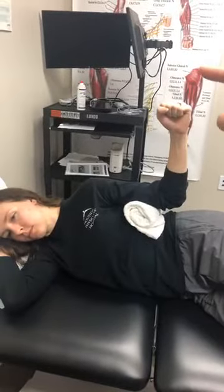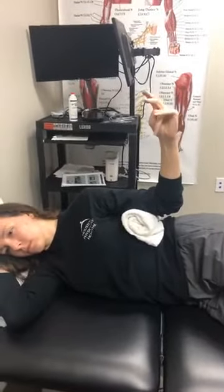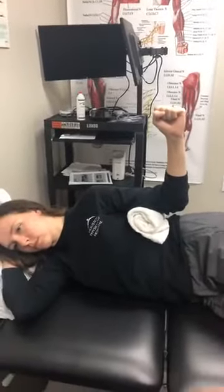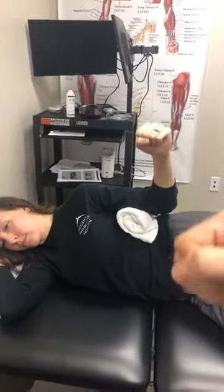And she can hold that there. Now, if you're at home and you don't have a weight, a can of beans is like a pound. Maybe a metal water bottle full of water could be about 2 pounds or so. Just do what you can. That doesn't create any pain. So she's going to hold that for about 5 to 10 seconds and then right back down.